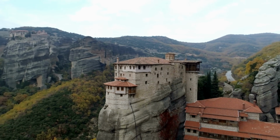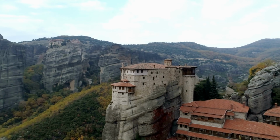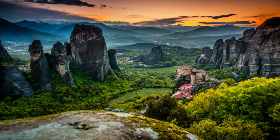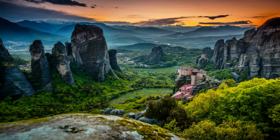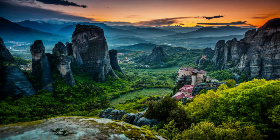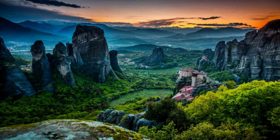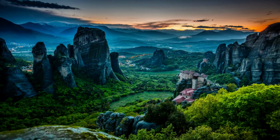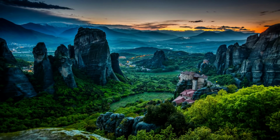They are accessed by climbing steep stairs or using nets and pulleys. The monasteries offer breathtaking views of the surrounding valleys and mountains. Visiting Meteora allows you to witness the harmony between nature and human architecture. The combination of the majestic rocks and the ancient monasteries is a sight to behold.